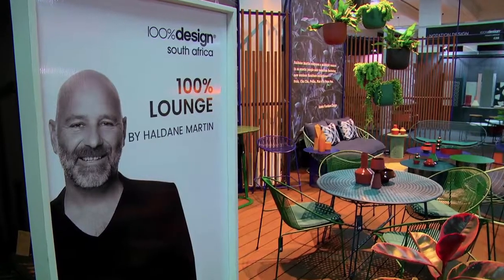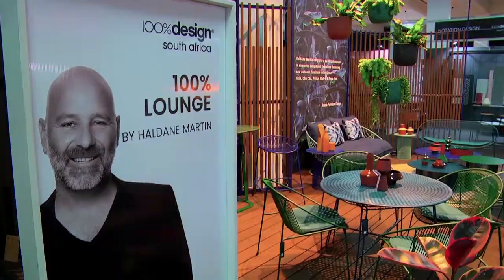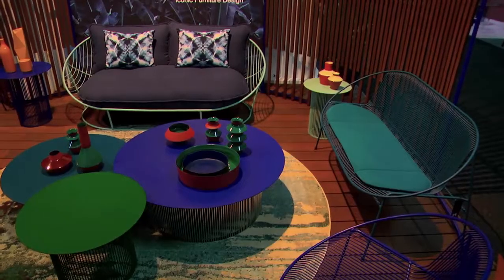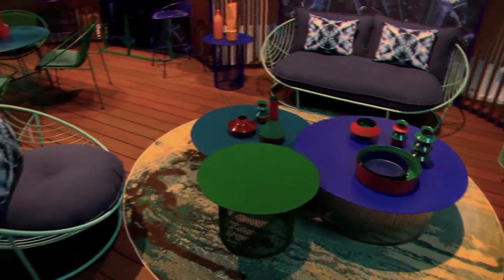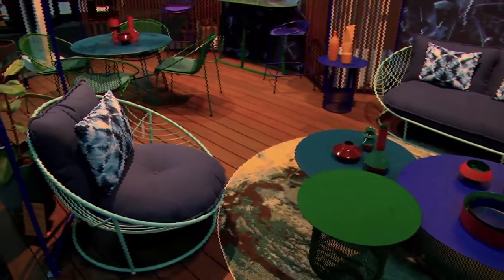Longtime stalwart of the South African design industry, Haldane Martin's 25 years experience in furniture and interior design perfectly equipped him for the task of creating the 100% lounge space. His understanding of how spaces function, as well as his striking furniture design, sets the scene for a stylish leisure zone. Tell us about 100% Lounge and the idea behind it.